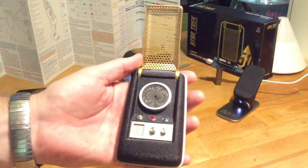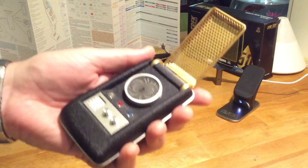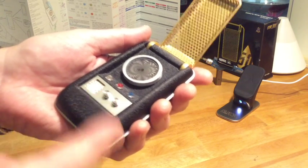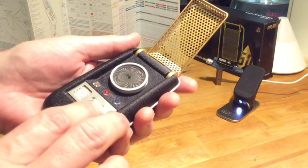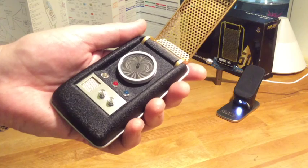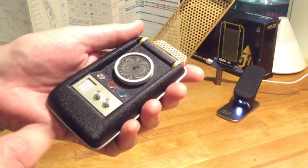So you open that thing up, and if you're not connected to a Bluetooth enabled cell phone, you can do fun little things like pretending like you're talking to Spock. So here we go. Let's talk to Spock. Hey Spock, you push this button up once.